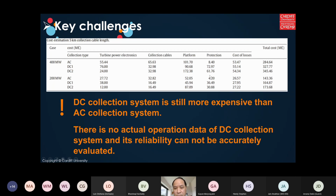And then in terms of protection, AC is more mature, and the protection requirement is lower. DC requirement is higher. Okay, so we compare this overall in terms of these devices. You can see sometimes this is higher, this is lower. With this kind of comparison, we put the overall and let's see which one. Also compare different sizes of the wind farm. Okay, so using this data, according to the available data and our estimation, DC still requires higher cost.